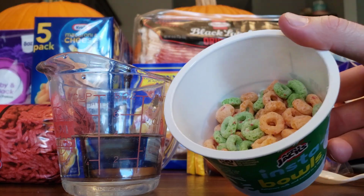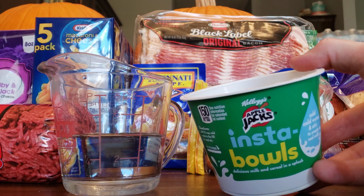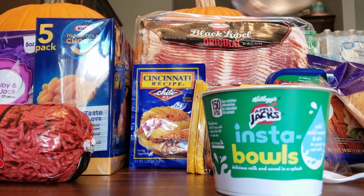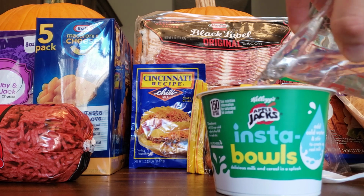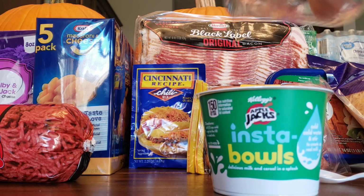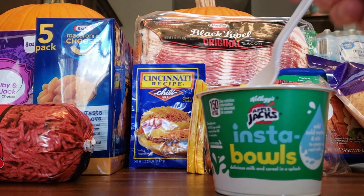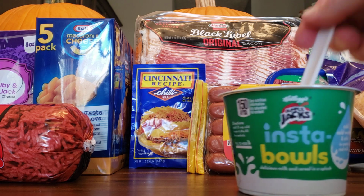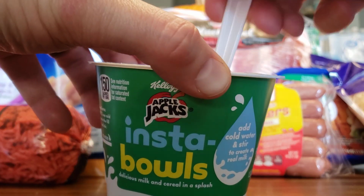But you can see, without spilling them all over the table, there's just not a ton in there. So the value is not really there. I would never recommend buying these as a value item. You're going to waste a lot of money for what you get. But, all right, so put the water in there. Pretty much just like I did, I guess it was a couple months ago with the Raisin Bran.